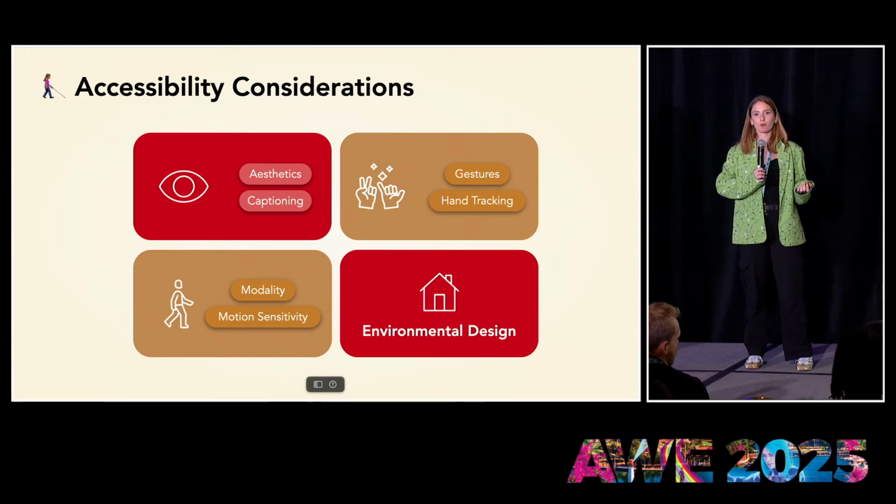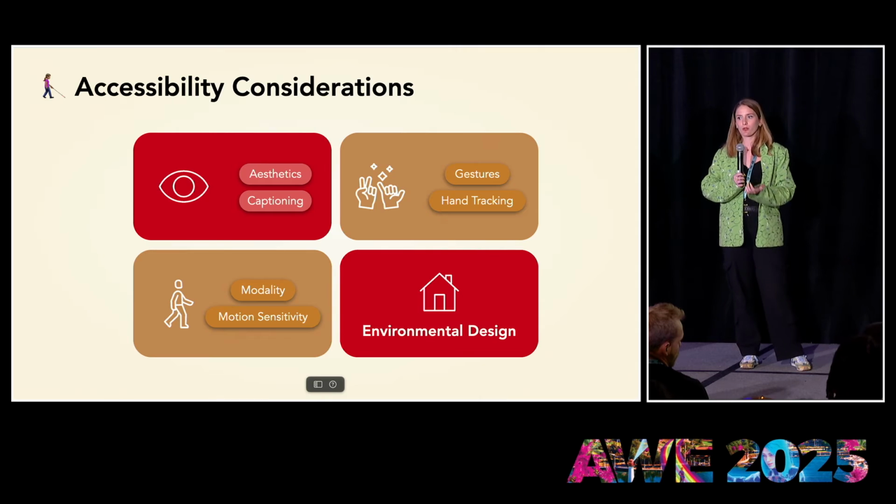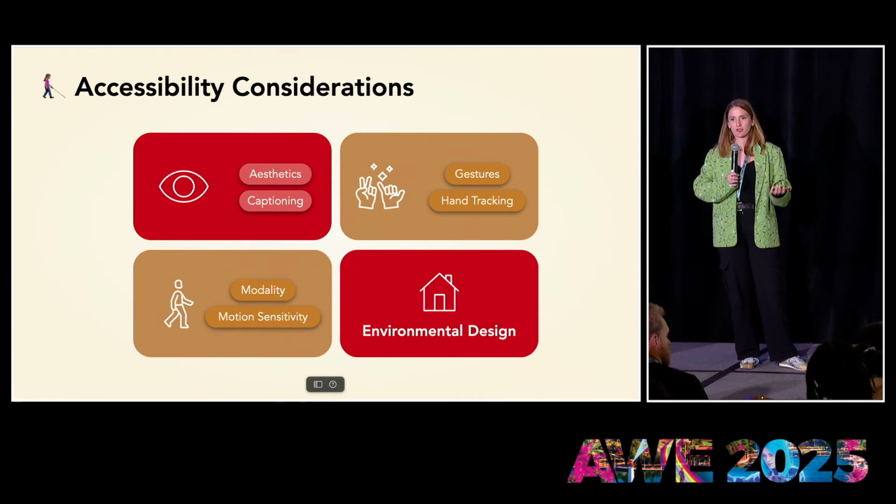And sometimes people just want to move physically in the space. And that's what feels the most comfortable, feels the most natural, and induces the least nausea and dizziness.